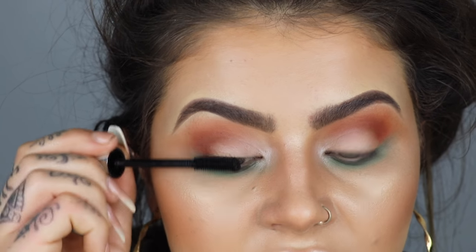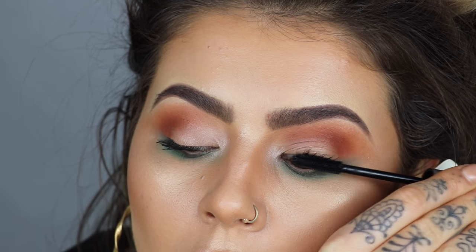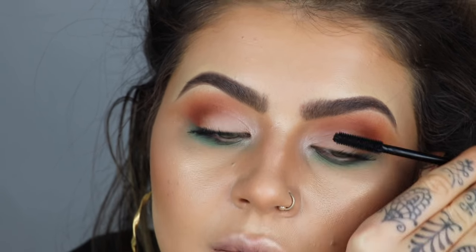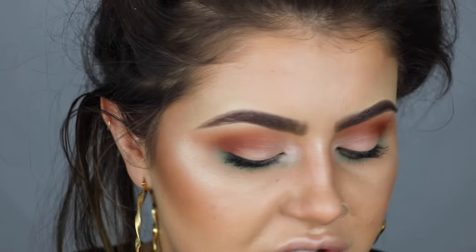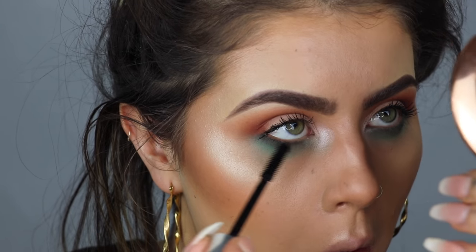I'm just putting this mascara all over my lashes. I like this mascara a lot. It just doesn't come off. And I'm going to do my bottom lashes, which is slightly trickier, isn't it? Let's get a little mirror.